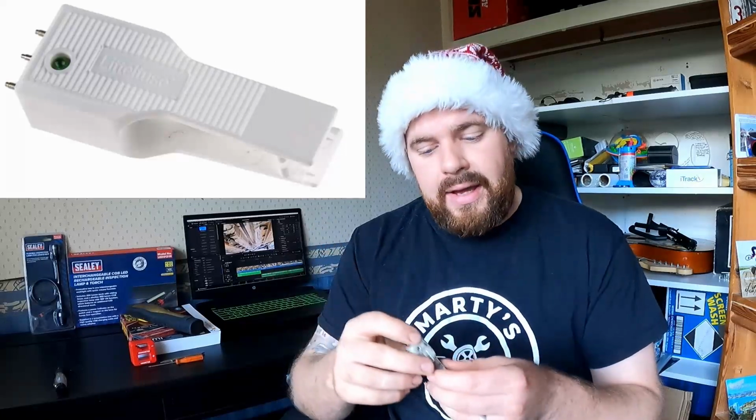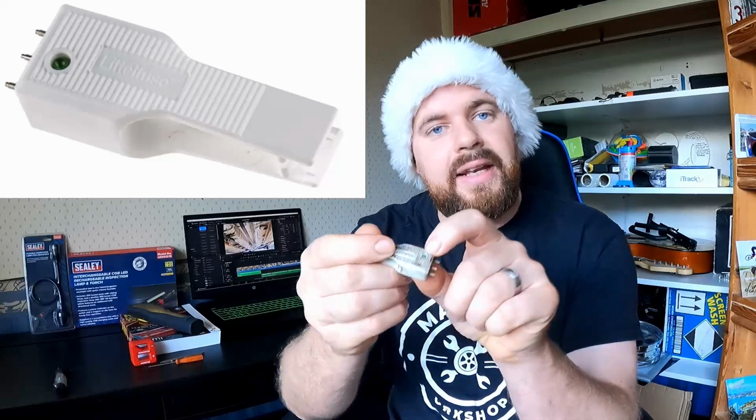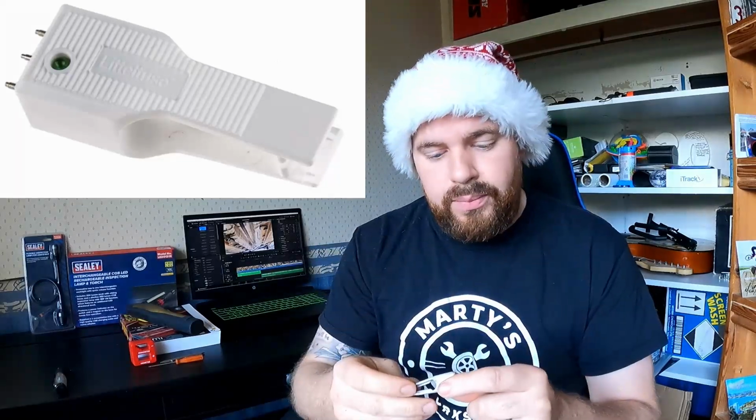So this little thing here, it's a little fuse puller, and you can actually test fuses, and it has a little LED light there that lights up to tell you if it's blown or not. So fantastic little thing. Again, I didn't know about this till not that long ago, and now I absolutely love it. So yeah, nifty little thing.